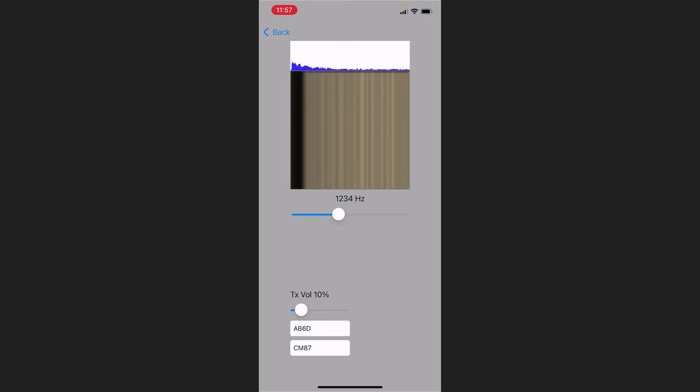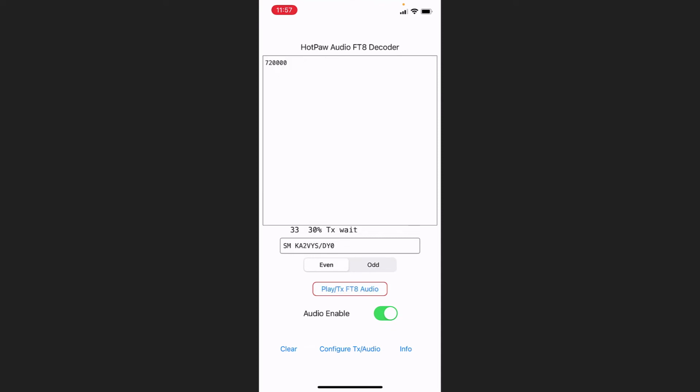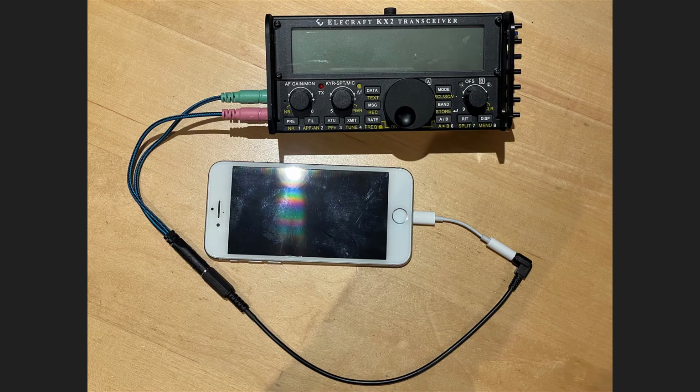Now here in the HotPaw app, you can see I turned my iPhone volume up to maximum, and I set the HotPaw app so that its volume output is at 10%, and I have my KX2 mic input level set somewhere around 6 to 10. I just look at the ALC meter to figure out how to set it right so that you only have 4 ticks on the meter.